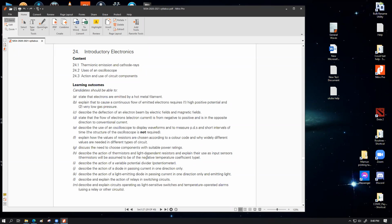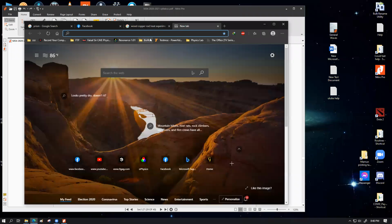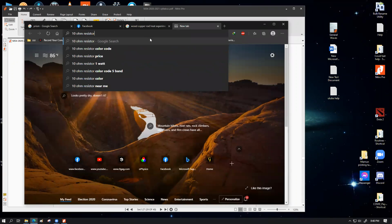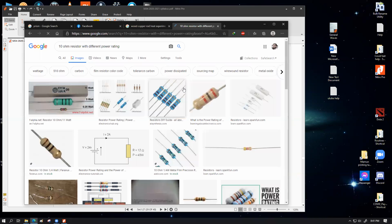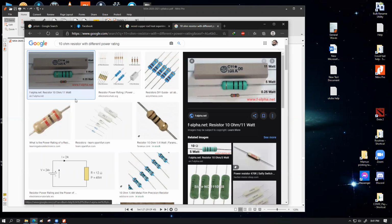I actually have different sizes of 10 ohm resistor. Let me show you this. Take a look. All of these three resistors are 10 ohm, but they have different sizes.